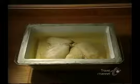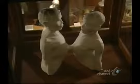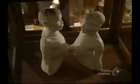Though they consulted doctors about being separated, it was not possible then because they were joined at the liver, which can also be seen at the museum. It's a fascinating phenomenon, but it is not well understood. In fact, we don't even know what causes ordinary identical twinning to occur.